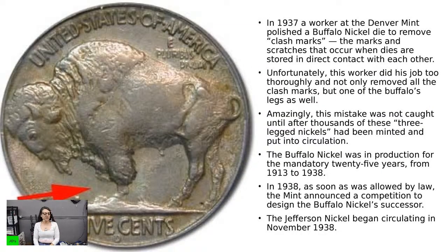In 1937, a worker at the Denver Mint polished a Buffalo nickel die to remove clash marks, the marks and scratches that occur when dies are stored in direct contact with each other. Unfortunately, this worker did his job too thoroughly and not only removed all the clash marks, but one of the buffalo's legs. Amazingly, this mistake was not caught until after thousands of these 3-legged nickels had been minted and put into circulation. The Buffalo nickel was in production for the mandatory 25 years from 1913 to 38. In 1938, as we said earlier, they finally just discontinued it and introduced the Jefferson nickel.